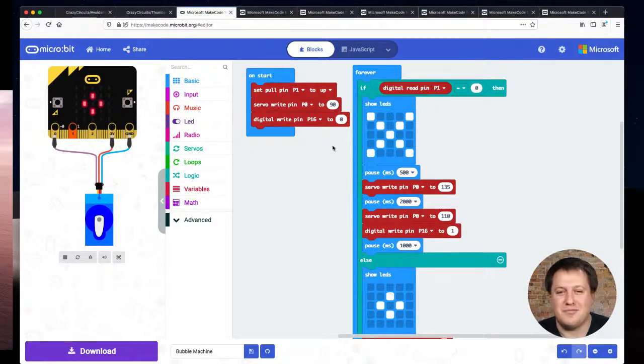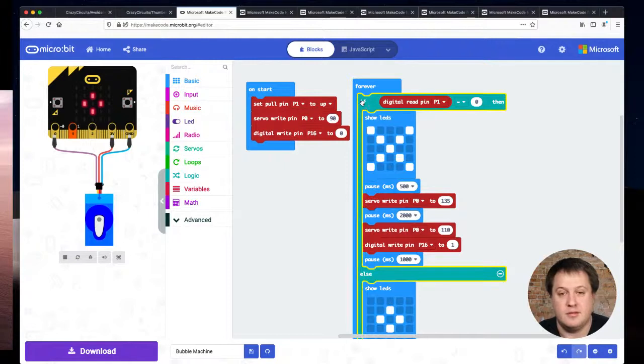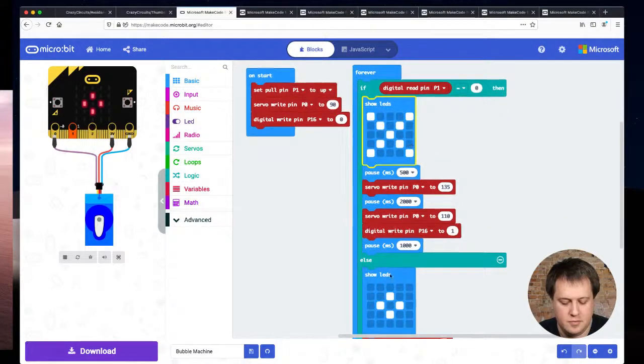So on our code, like I said, we run our start and we set these pins up as either inputs or outputs, or we set them doing things. And then we jump into our forever loop, which is going to run forever, waiting for something to happen. So the first thing we do is we say if. You know what if is? If is like the possibilities of things happening. So if digital pin number 1 goes to 0, then we're going to do all these things, and then we have this whole else thing: if this happens, do this, but if not, do this other thing.